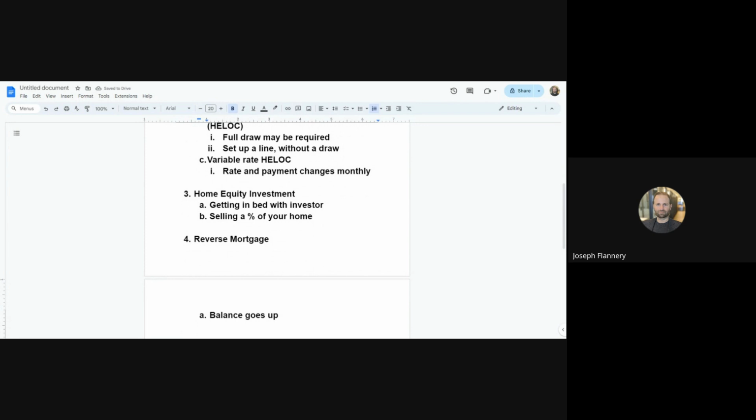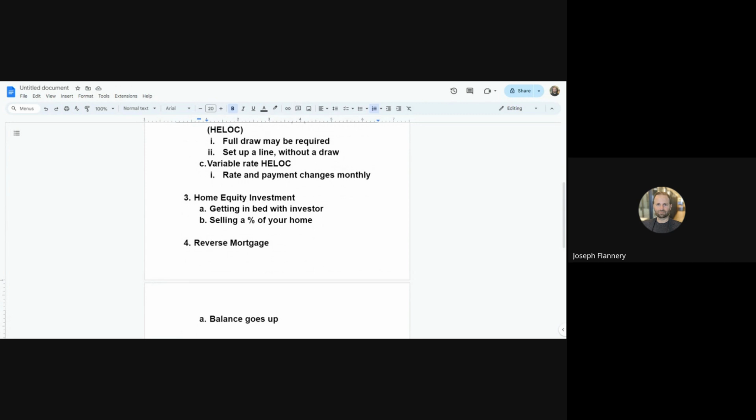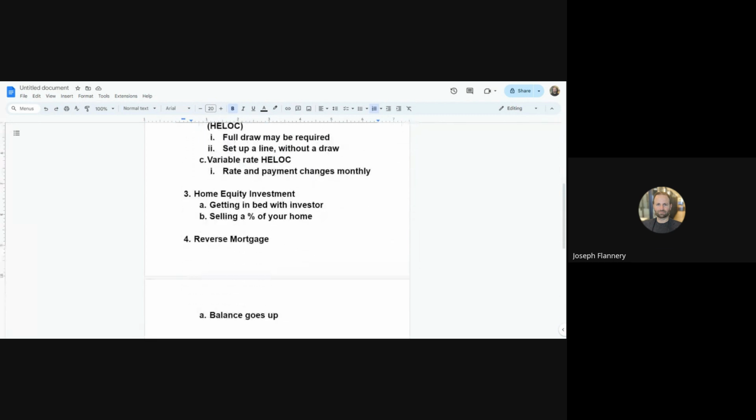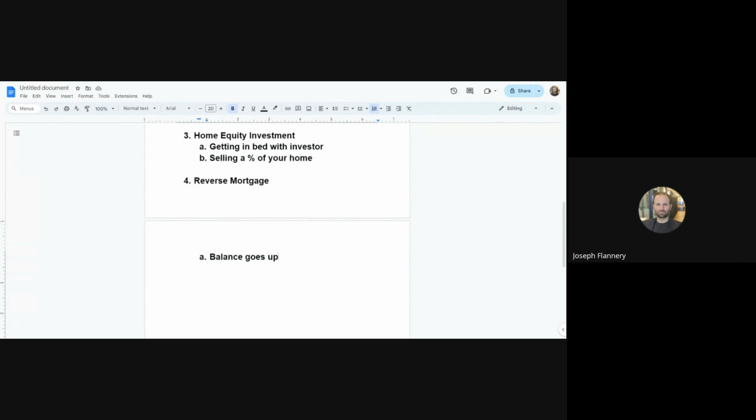When you think about a mortgage, it's amortizing. So that second mortgage, HELOC, is fully amortizing. You make the payments, and as you make the payments, the balance goes down. Here, the balance goes up because you're getting paid. So this is for folks who want to age in place.